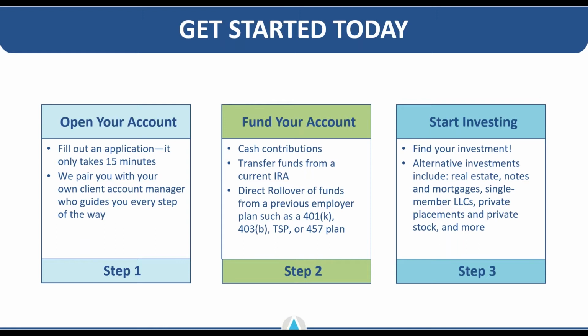So we opened up the account, so it gives the money a place to go. We move the money in via transfer, rollover, and contribution. While it's in cash, it's FDIC insured at a bank, awaiting its investment instructions. And then you are pursuing the investment that you would like, letting us know about it, and then we help you assemble the paperwork that documents the fact that it is the IRA making this investment.